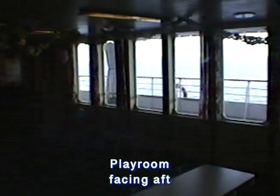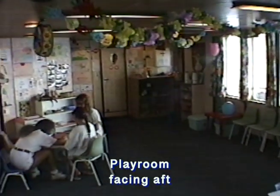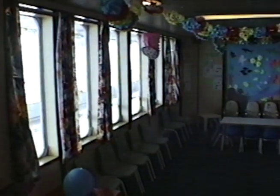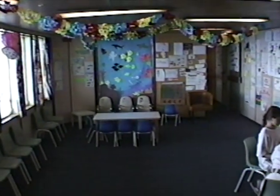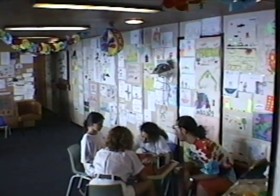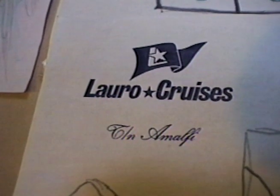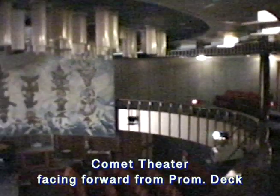On the port side, a small Sala Bambini kept the youngest passengers occupied. When we dropped in to take some pictures, some of the young guests were being taught to draw on stationery from ACHILLE LAURO's short-lived fleetmate, Amalfi. The balcony level of the Comet Theater was originally dedicated to first class when the ACHILLE LAURO sailed as a two-class ship.